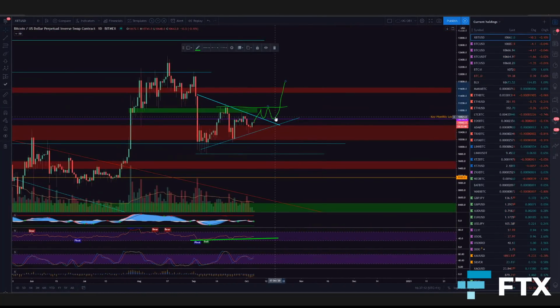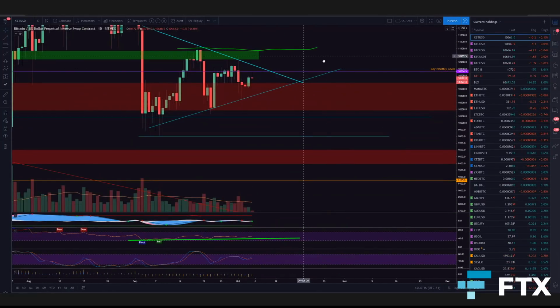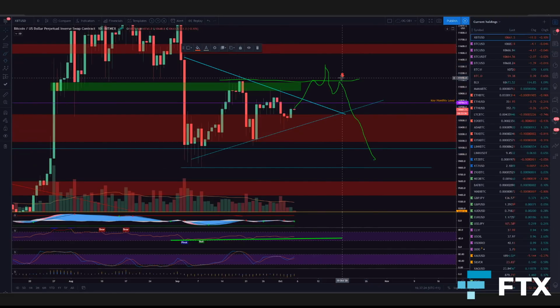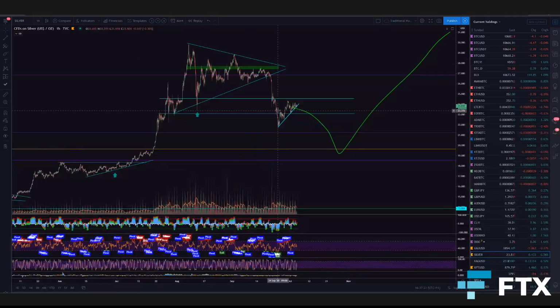I think that's probably one of the best setups that we're going to have, right? The other thing is if this does end up breaking to the upside and then gets rejected, that's going to be a really nice short entry here as well. So there's a whole heap of really good trades that we can take off the current setups that we have at the moment. So lots to look for. Lots of really good trades to play out.